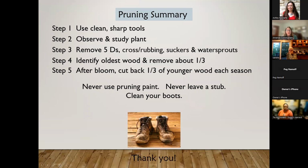So just as a summary here, use those clean, sharp tools. You can clean your tools with 70% rubbing alcohol. You want to oil them first, because rubbing alcohol can be rather corrosive. So you want to oil them after you've cleaned them.